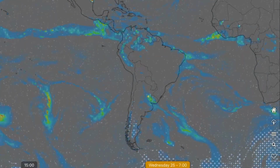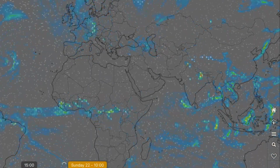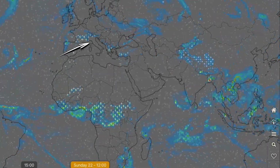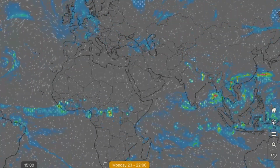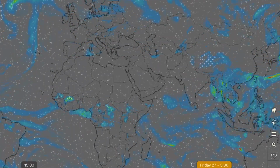Overlooking South America, no major systems affecting you. As well, Africa, no major weather systems, just mostly daily evaporation rains through central regions, equatorial, as well a big system here heading into Spain and the United Kingdom. Long range forecast. Tuesday, Wednesday, you've got some rain moving in for Europe.